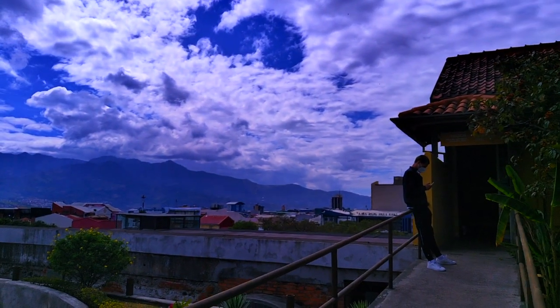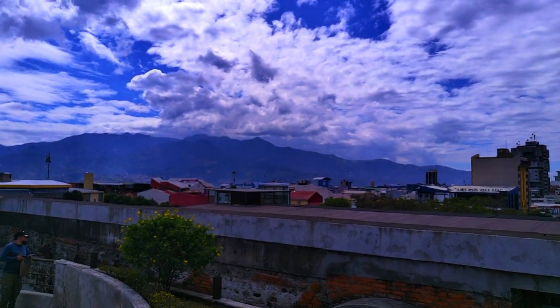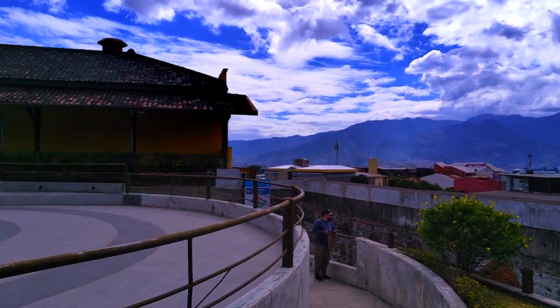The view of San Jose from the top of the museum building. Guys, look at those mountains. Mountains for days.